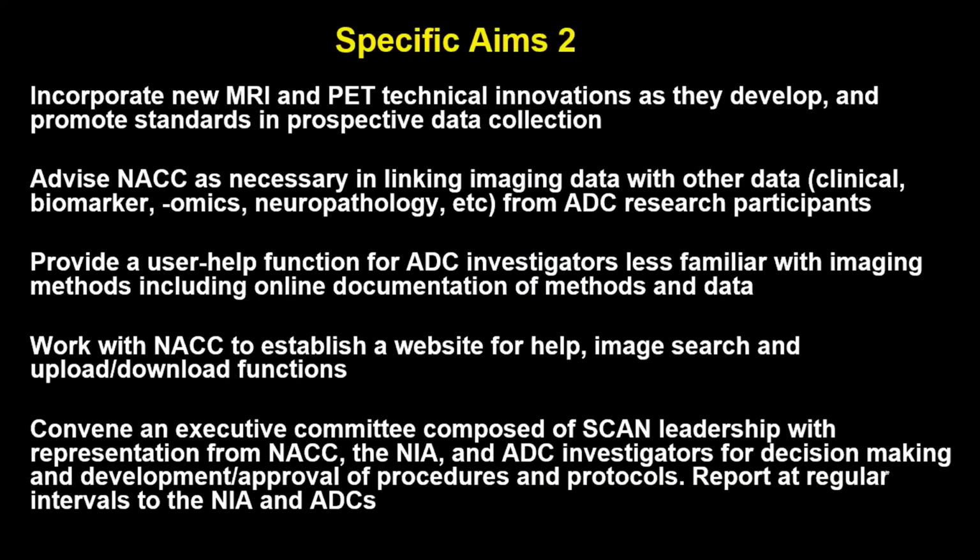So I'll try to explain how we think about innovation, but we will certainly try to incorporate innovative developments as they develop and as they are ready for best practices. And I'm definitely open to input on that. We'll be working with NAC to make sure all the data is linkable to other data on research participants. And then the next 2 are to establish mechanisms to make sure that all ADCs can participate in this regardless of their current expertise in imaging. So some sort of online help function and a website that will hopefully be helpful and certainly well documented.